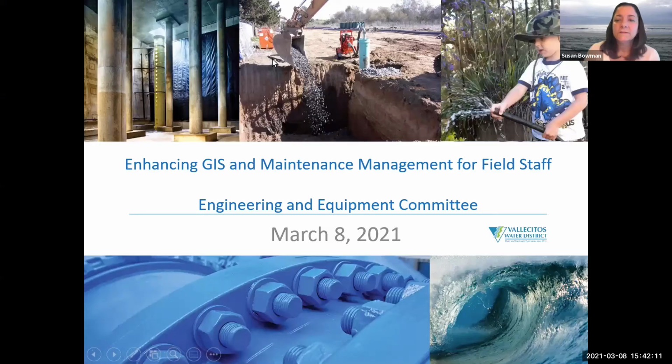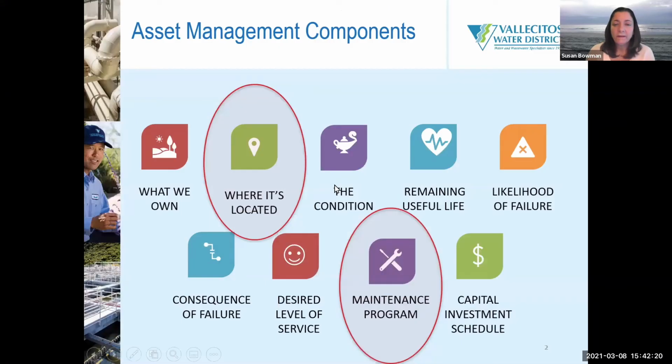All right. So enhancing our GIS and our maintenance management system for our field staff. And just a quick overview of where this is in the overall asset management program components. GIS is particularly focused on where our assets are located. And of course, the maintenance management system, Maximo, is our maintenance program. And those two applications work tightly together to document and track all of the locations and what type of repair work we're doing on all of our assets.